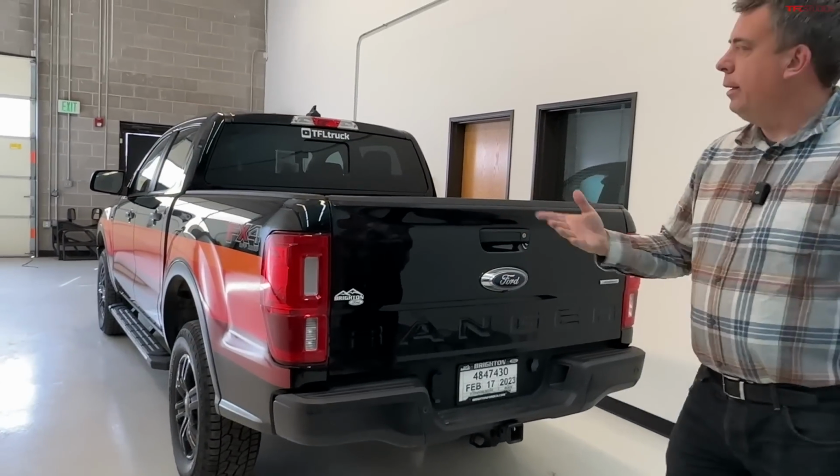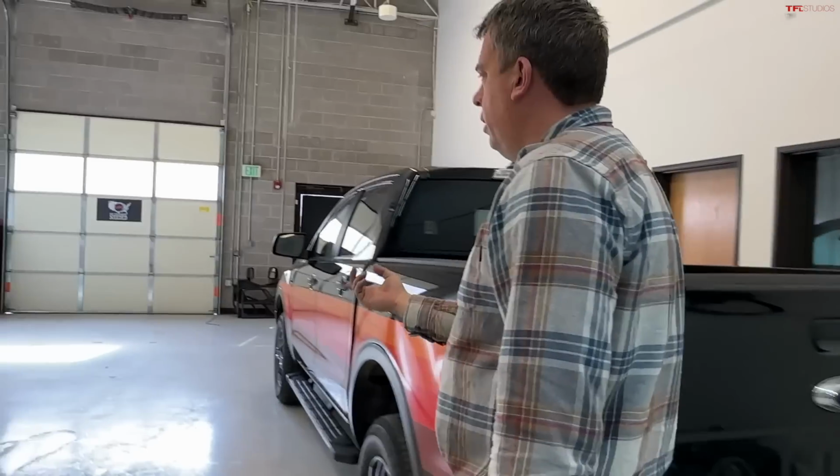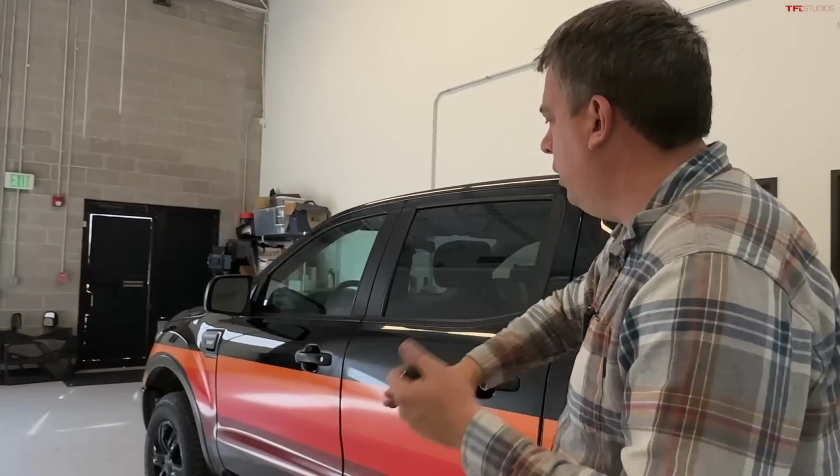Do you want to pull it outside? We can look at it in the light. Do you want to open the door? Oh, yeah. And we'll show the camera and how the light hits it.